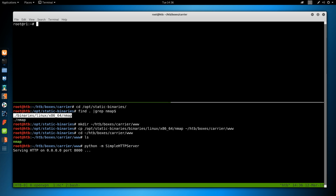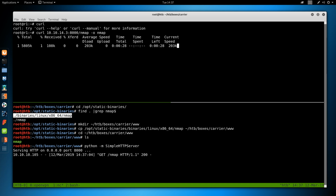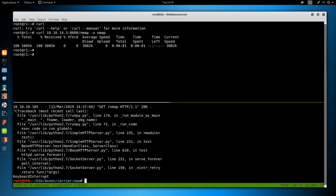And now we can download nmap. So let's check if curl is on the box. It is. So we curl 10.10.14.3 port 8000 nmap, -o for out file nmap. Download that, and now we can start scanning away.